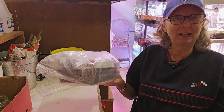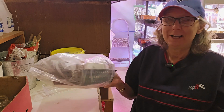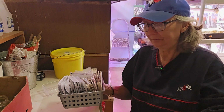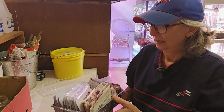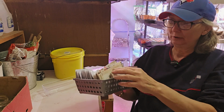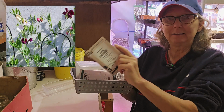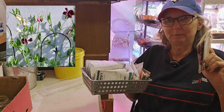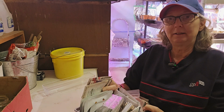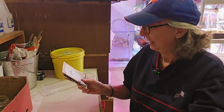And I keep it in the fridge. That way everything's gone through its cold stratification period, whether it needs it or not. These stay in the fridge all year round. Exactly like this. So then I tend to have my seeds in order of how I'm going to use them. So we're talking about sweet peas first, and that is literally the first one in this basket. And when I'm done the sweet peas, they will go at the back because I don't need them anymore.